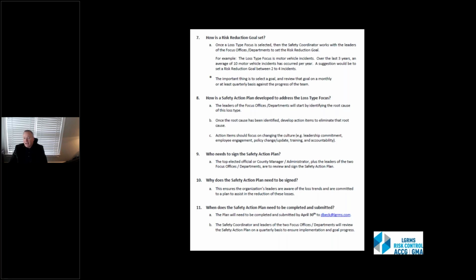How is the safety action plan developed to address loss type focus? Ultimately it comes down to identifying the root cause of the particular issue and then putting plans in place to address the root cause. We're going to talk about that much more in depth in next Tuesday's presentation.